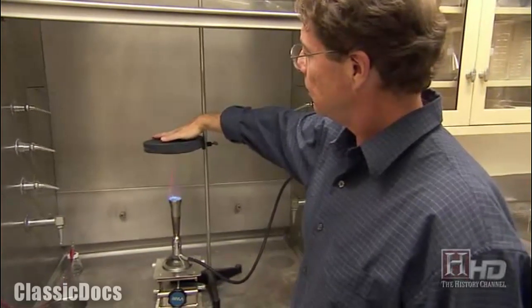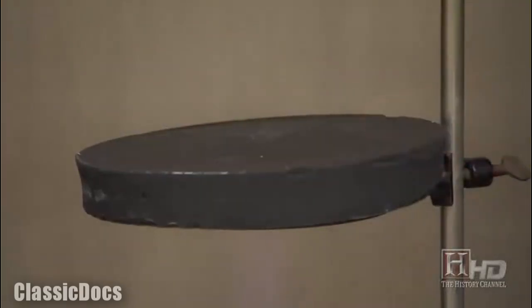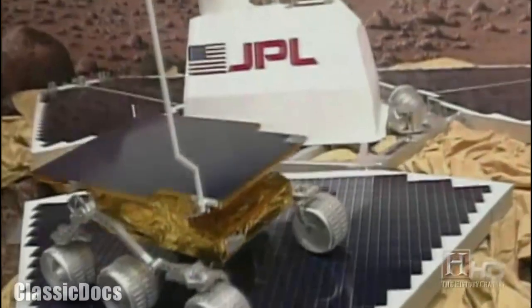Such lightweight insulation makes carbon aerogel an ideal material to protect the Mars rover vehicles from the harsh radiation of space. This same type of material is also going to be used on the Mars Science Laboratory rover, which will be going up in a few years.